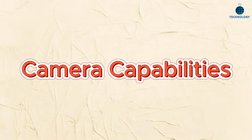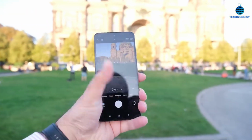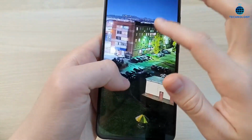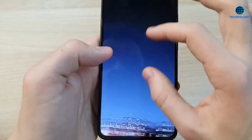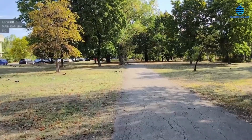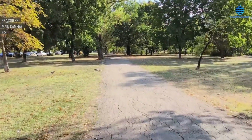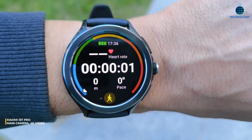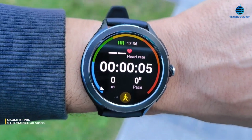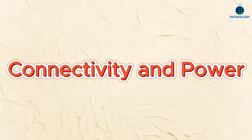Camera capabilities. The rear triple camera setup includes three 50MP lenses: wide, telephoto, and ultra-wide, capturing stunning images. Video capabilities encompass 8K at 24fps, 4K at 24/30/60 fps, HDR10+, and 1080p at 30/60/120/240 fps, with a front 20MP camera for vivid selfies. Connectivity and power.